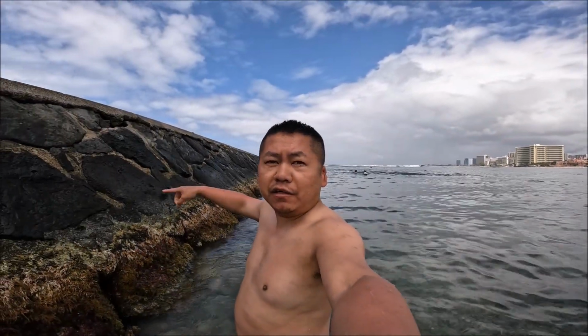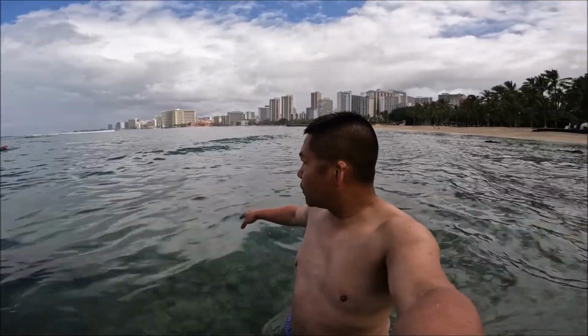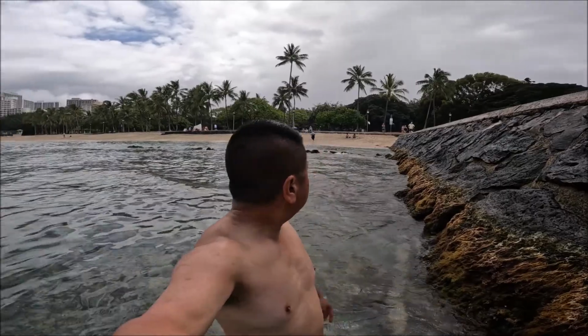About like 30 minutes until we go to the airport and catch our plane flight, but I decided to jump off this jetty right here. I saw a lot of big fish in here. I wanted to catch some cool footage just for you guys. I didn't bring my scuba gear or nothing, so hopefully I was able to capture some good film for you guys. Anyways, these corals are killing my feet, so I'm gonna try to go back on the shore. It's right over there. All right, guys, one last dip in Hawaii.